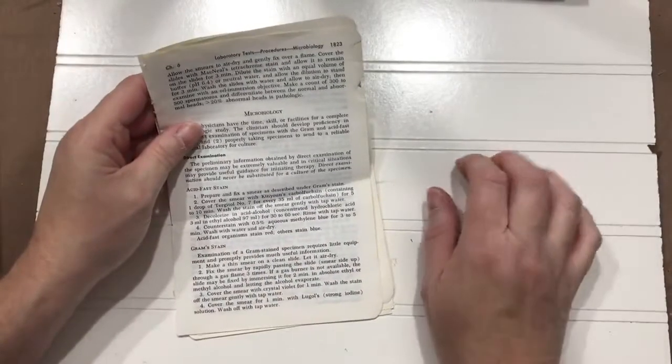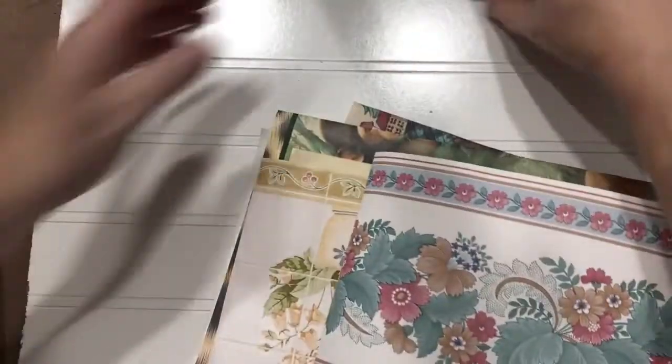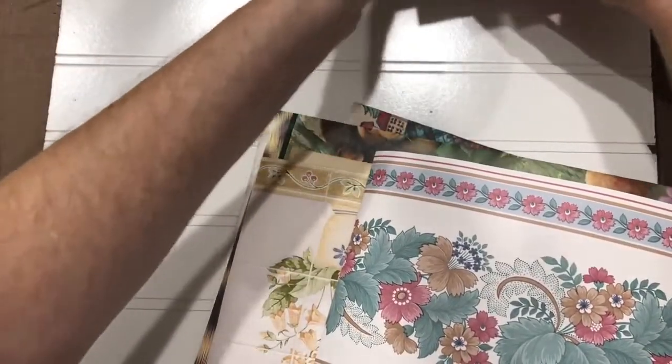Interesting book pages, Darlene. I've never seen any of those. Nice. Maybe from out of a nurse's or a doctor's textbook. I'll think of the word in a minute. So that's my fun stuff from Darlene. And I'm going to put the little stuff back in here so I don't lose it all over the floor. Thank you so much, Darlene.